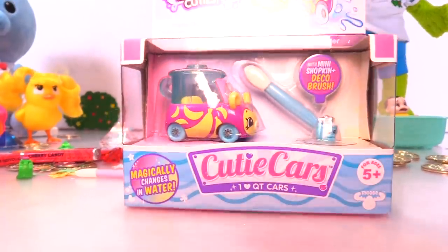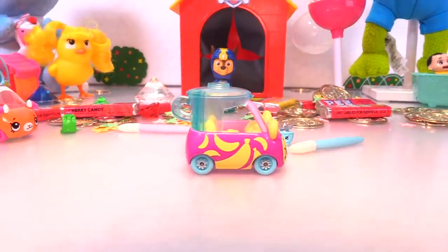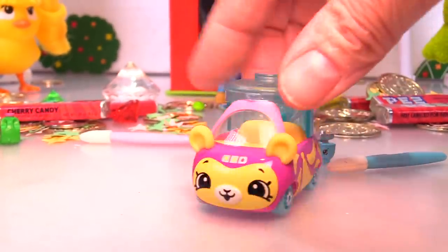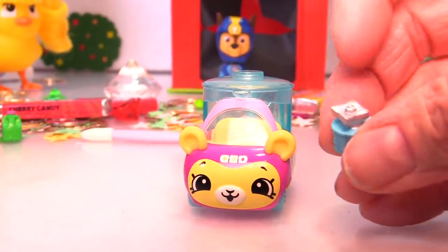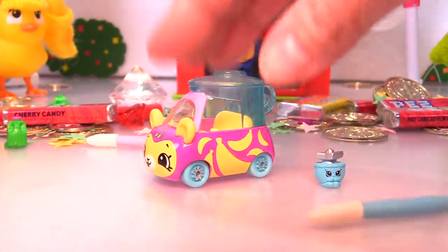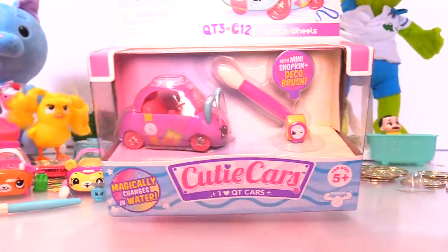So the next cutie we're gonna open is the Busy Blender. Ooh, I wonder what he's gonna blend up. Look, guys, at this little cute blender. The top of the cutie car is like a real blender. Look at that. There's the handle and there's the top. And then the little Shopkin that goes into the car is the little metal blade that blends up your juice or your food. And here is the deco brush. This one has cute little bananas on it. Now let's check out our last cutie car. Let's open up Watch Wheels.